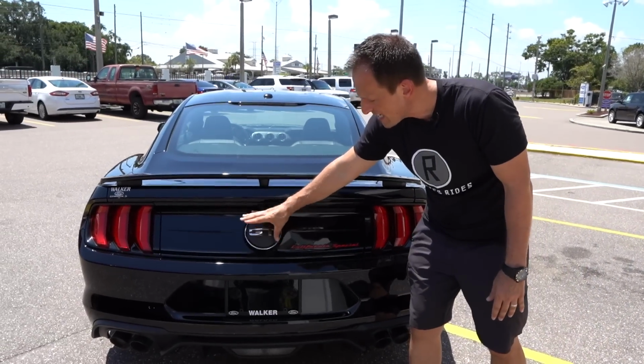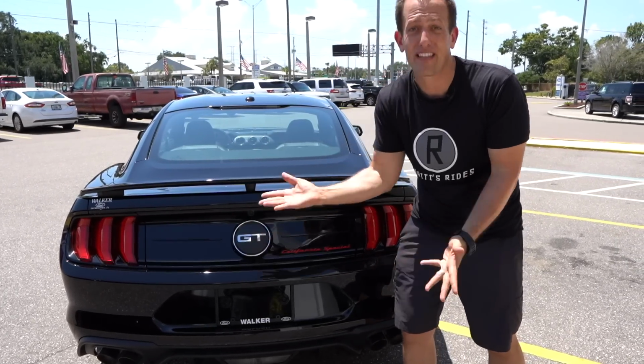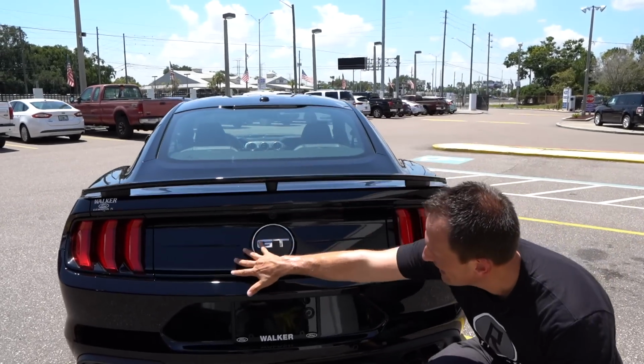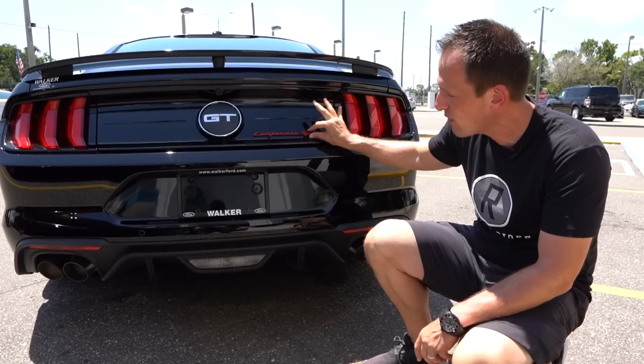You got that GT logo in the center. This would be your faux gas cap. This is where the gas cap used to be on the old original 64 and a half Mustangs. As we drop down, I like the gloss black. Loving the California Special script. This thing looks really tasteful. I like where they placed it.